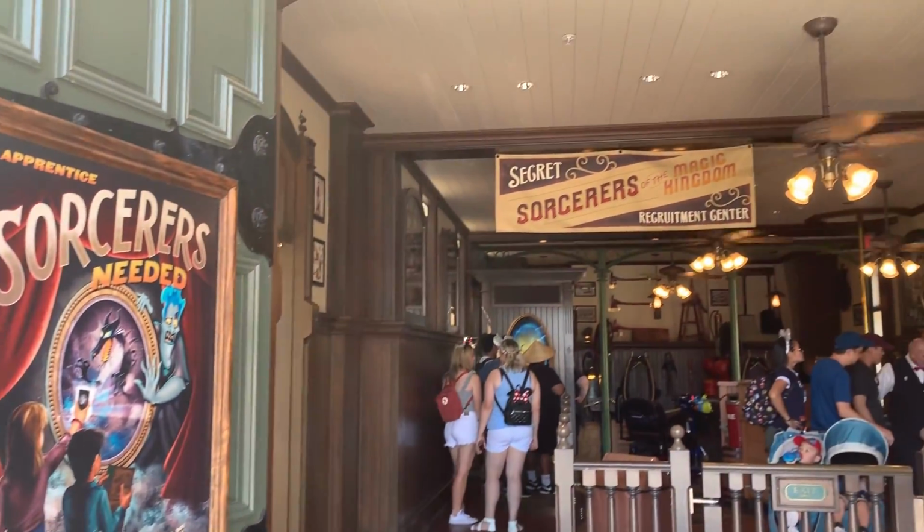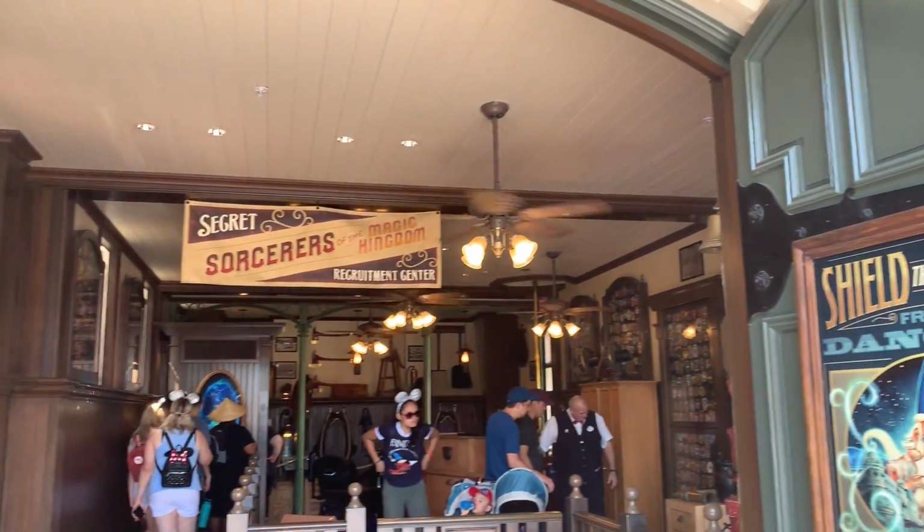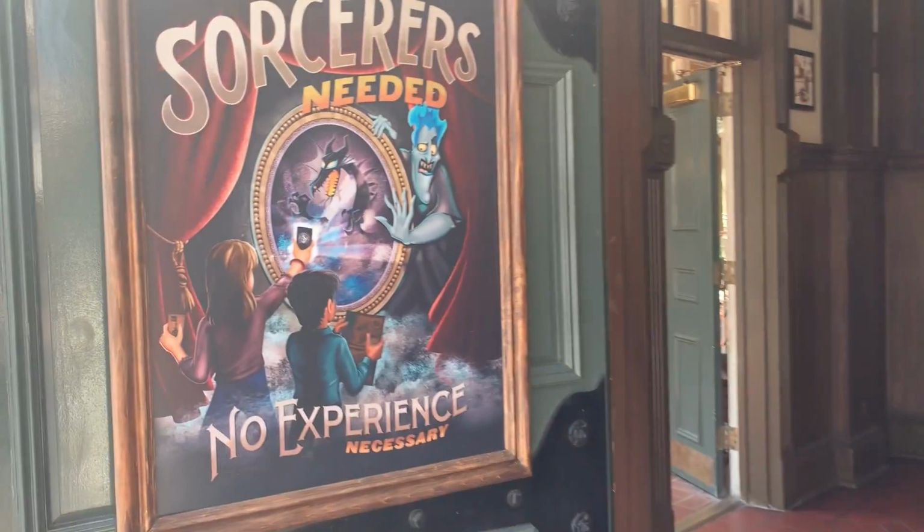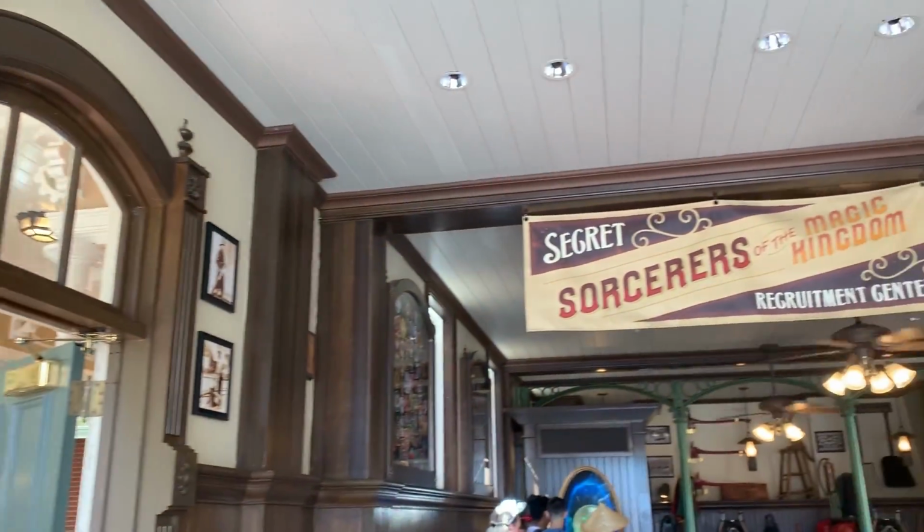Here in the fire station is where you can sign up for Sorcerers of the Magic Kingdom, which is an interactive card game. You will be given some cards and taught how to play, and then you will help save the Magic Kingdom from the Disney villains. They give you a map and cards and a screen, and every time you come in, if you come a lot, you can get new cards, you can collect them, they do special edition cards. It's completely free and it's super fun. I would say if you've been here before or you're killing a little bit of time, you could probably spend all day playing this game.